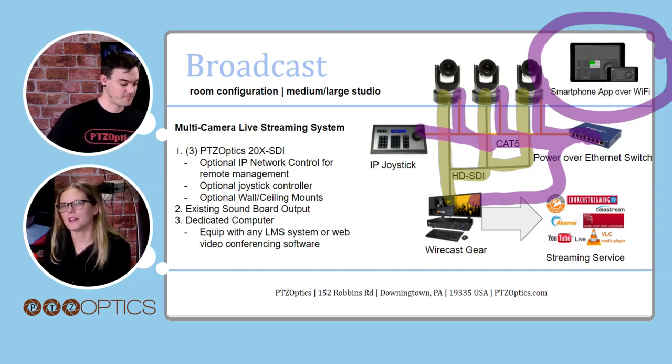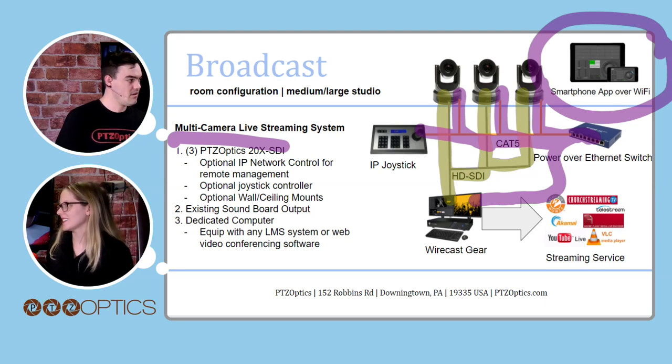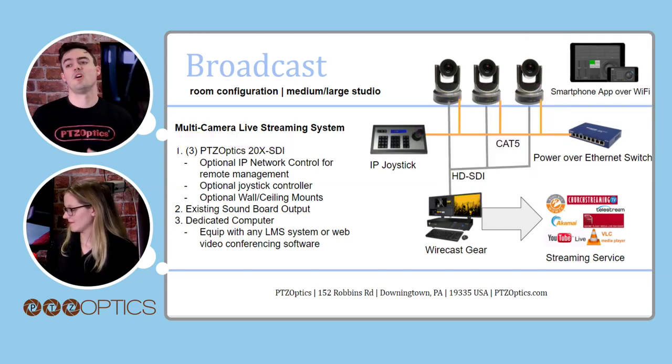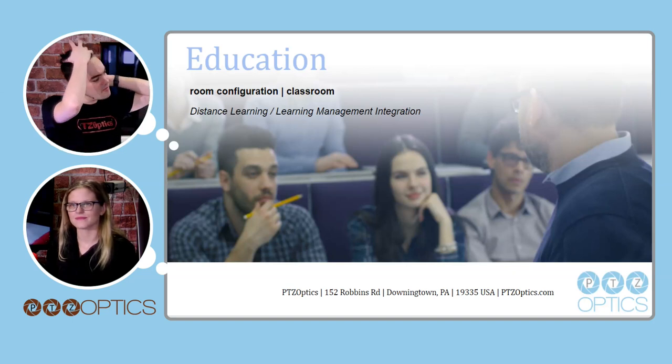Do you have an estimated budget for this type of system? Well, we've got three PTZOptics cameras that are $1,600 each, so we're at $4,500, unless we go with a producer kit in this type of scenario, which could save some money. To 10 grand. Yeah, I'd say so. And we're going to be looking at the producer kits in just a moment, so let's keep rolling through. Just giving everybody basic examples, and then we'll spend a good bit of time on the producer kits.